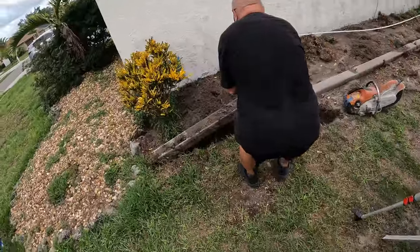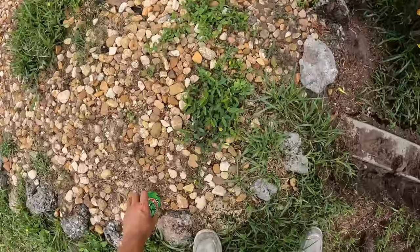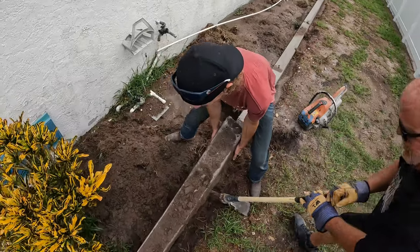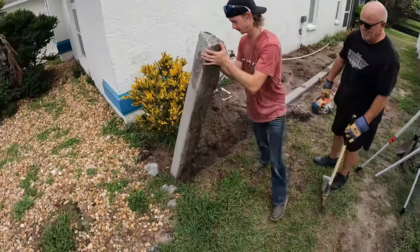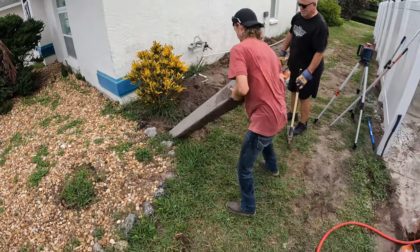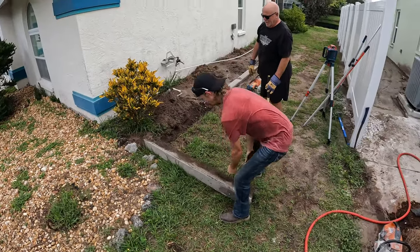Well, let's get this out of here. I got it up. Just grab that out of here. Pop it down right here. Don't drop it too hard now. I'll get it with the two. Don't drop it too hard now.